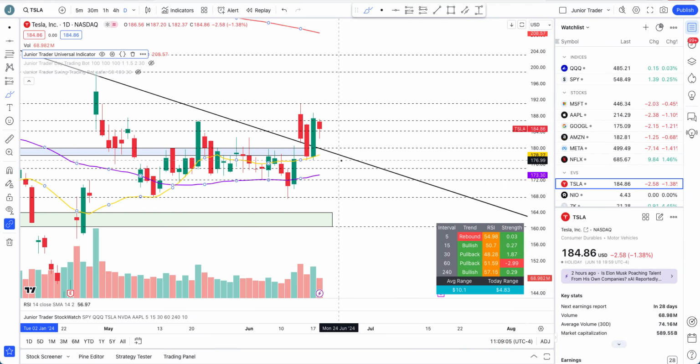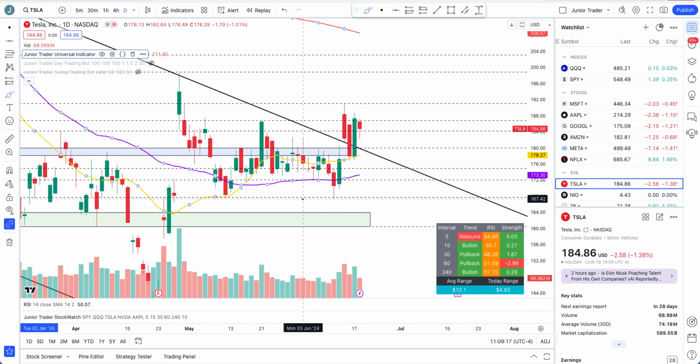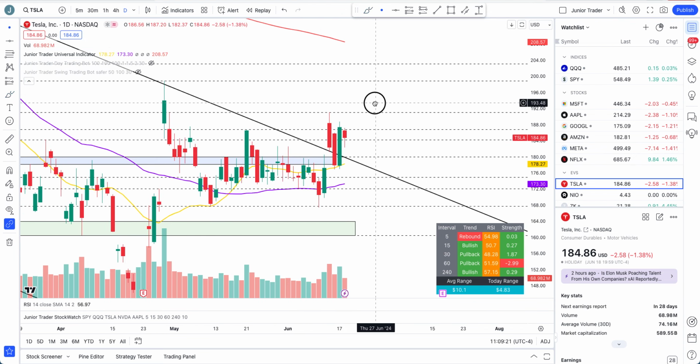I gave you the levels in my technical video that I did yesterday, and if certain levels break, check that video out, then we might get bearish. But right now I'm still seeing a lot of strength in Tesla stock for the bulls. So, but we'll see.